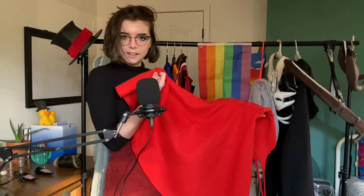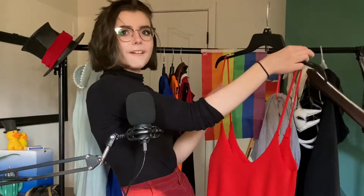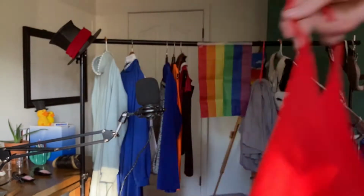One, this thing is hot because this is fleece. It is made out of fleece. These strings look like they're going to fall apart. And I want you to see, hold on. Can you see this? The stitching is so bad. But yeah, that's Jane Prentice.